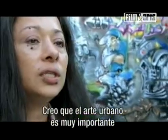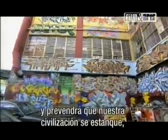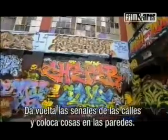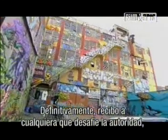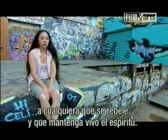I think street art is very important, that will keep our civilization from becoming stagnant, from becoming colorless. Create your environment to suit yourself. Twist the street signs and weld stuff up to the walls. You're not hurting anyone, it's just artwork. I definitely welcome people defying authority and being rebels and keeping it alive, keeping the spirit alive.